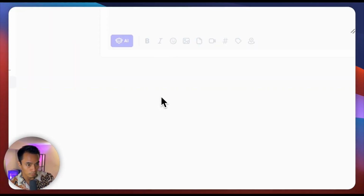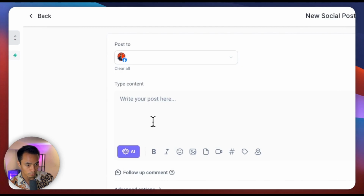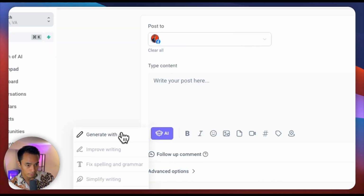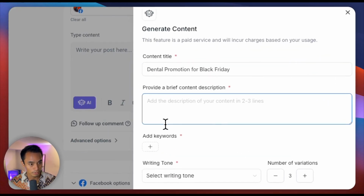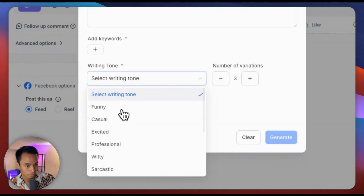And what we can do is create posts. Let's say I want to post on my Facebook. I can write my post here, or I can have my post created with AI. So let's try that. Let's keep the theme of dental. We'll say dental promotion for Black Friday. That would be the title. And then let's say this would be the content: 10% off teeth cleaning.